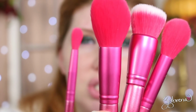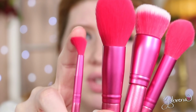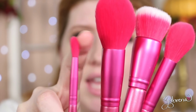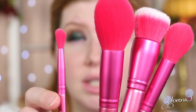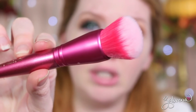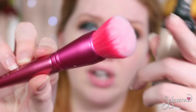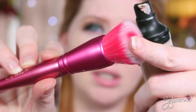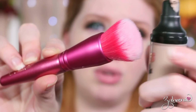The next brush is a crease brush. It is a little more flimsy than I would personally like for a crease brush to be. It's not as dense as what I typically go for, but nonetheless, great quality, but it will get the job done, and it is incredibly soft. Next brush is a rounded dome stipple brush, great for applying foundation directly onto the face. And as I was mentioning in this part of the video before the audio got messed up, it's very soft.